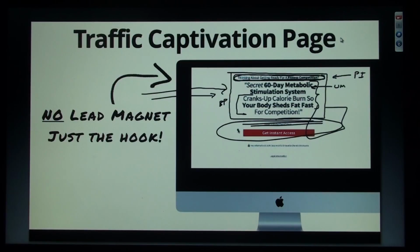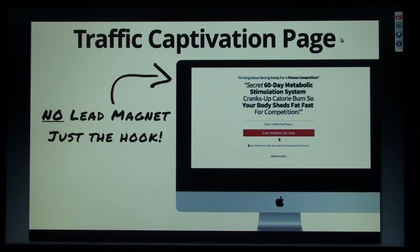Now, I just want to go through this very quickly for time purposes. I'm asked this all the time, so no doubt somebody on here has this question. People will say, "So you are taking them from this page, and then where are you bringing them? You're actually bringing them into..." Actually, let me bring you to that.